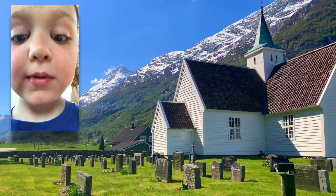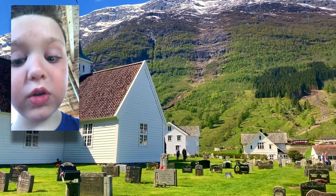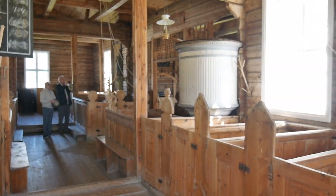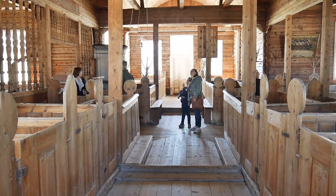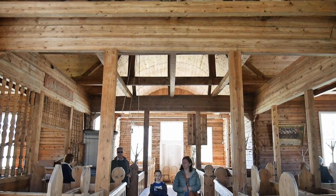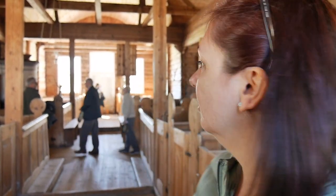Today I'm in the first ever built church in Olden. It's all made out of wood, I can show you. The coldest temperature recorded in this church was minus 30, and they held a funeral, and because of the warm breath of everybody in it, it actually created small kind of snow clouds in the church, right above the head of the person in the coffin. But minus 30 because there's no heating or electricity in it.